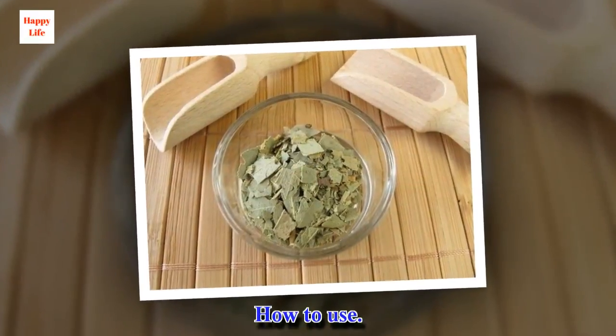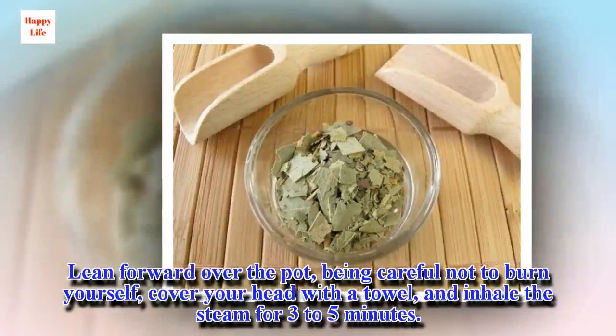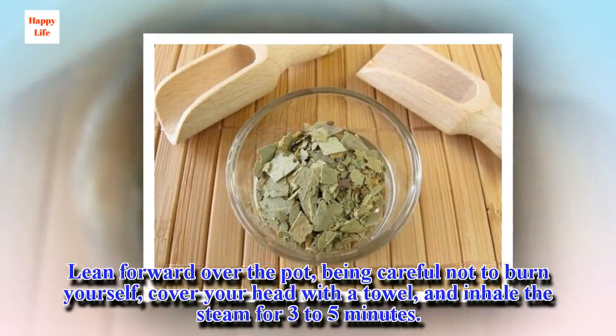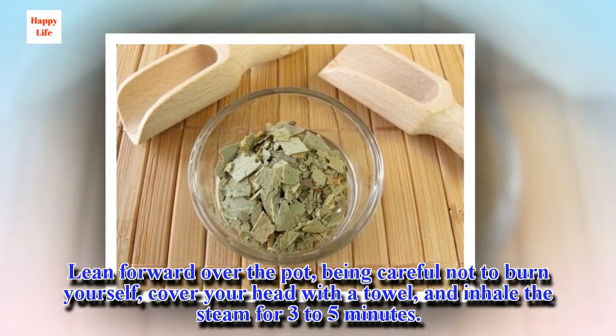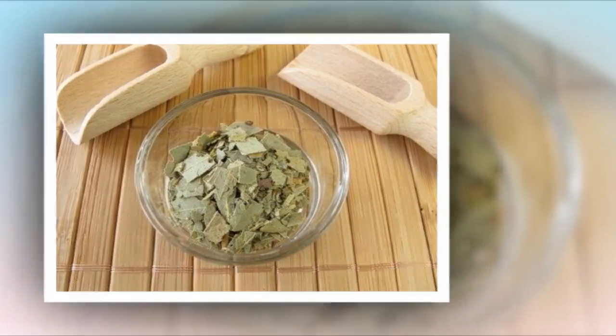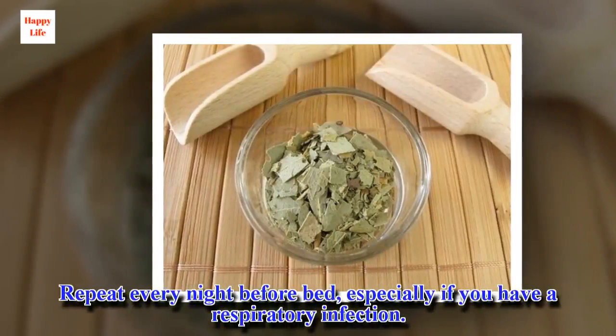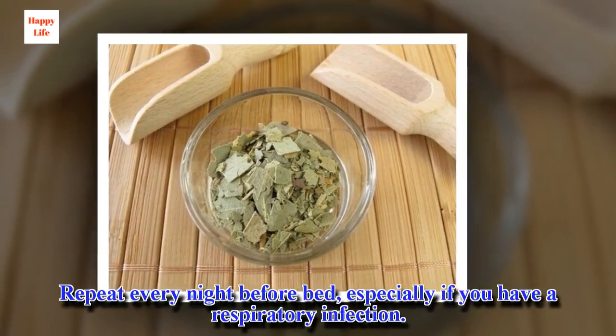How to use: lean forward over the pot, being careful not to burn yourself. Cover your head with a towel, and inhale the steam for 3 to 5 minutes. Repeat every night before bed, especially if you have a respiratory infection.